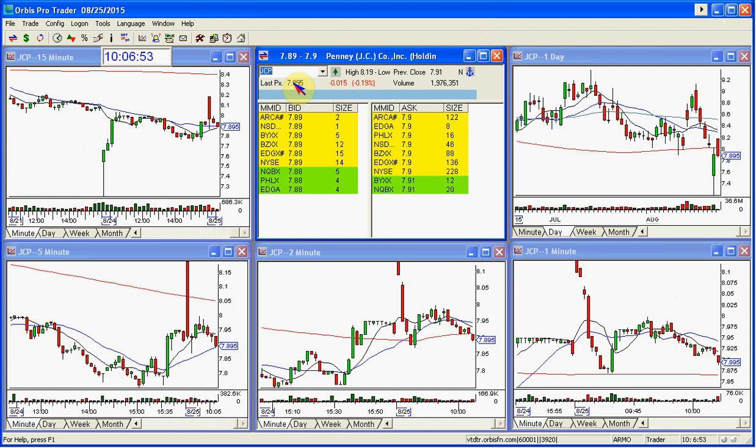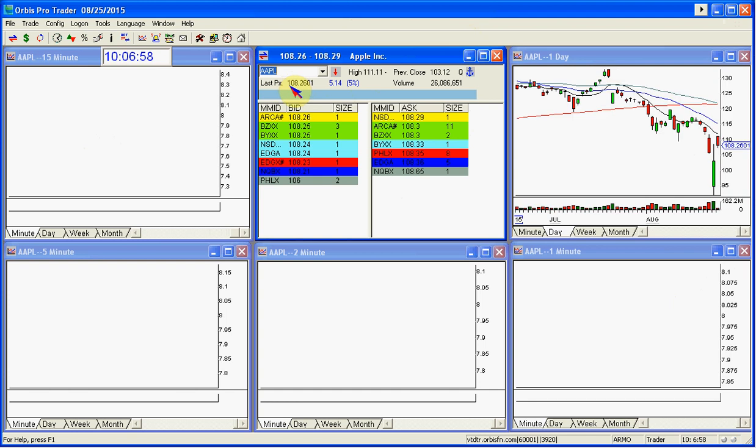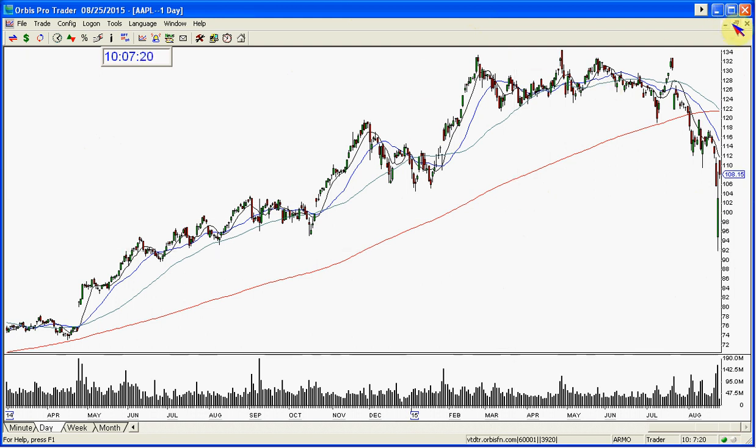Let's look at all of them. Let's look at Netflix. Let's look at Apple. This actually doesn't look that weird here. JCPenney. Let's look at Apple. It's mostly going to be market stocks, but everything looks somewhat strange. Apple actually looks like it closed stronger than the market yesterday. This chart is still fine.